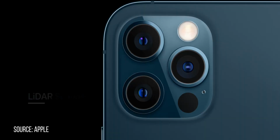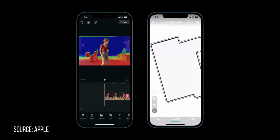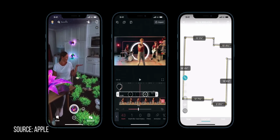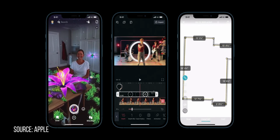The thing is, it's a 3D scanner, so it can scan the distance between objects. The main selling point of the LiDAR scanner is that if you're capturing a photo in low light, the LiDAR can actually help the phone detect the distance between the phone and the subject so that it can autofocus better. I guess that's going to be the main selling point of LiDAR, rather than AR and 3D stuff.